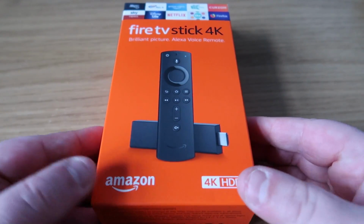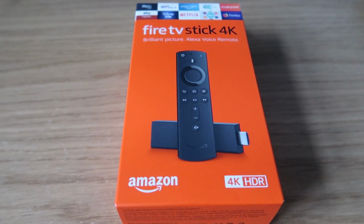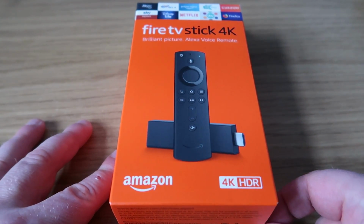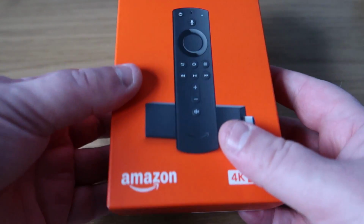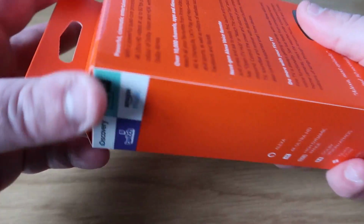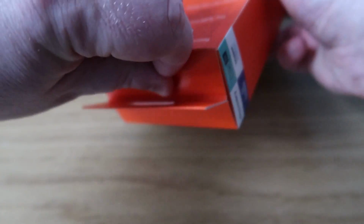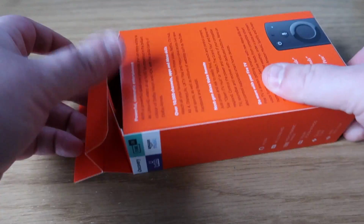Here we have the Fire TV Stick 4K. So this is the new 2018 Amazon Fire TV Stick, which has just recently been in the Black Friday and Cyber Monday sales. So let's open the box and find out what we get in there. The box is sealed by a little plastic tab, which we can just peel off like so. And then the box should open.